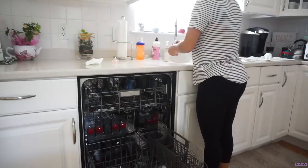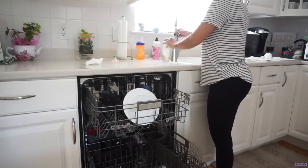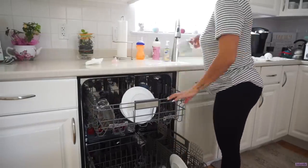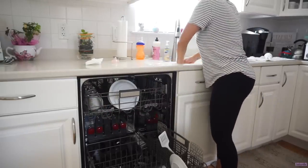So we're starting with the kitchen, and the first thing I like to do is take care of the dishes. I had already emptied the dishwasher earlier, so all I'm doing is putting whatever dishes I have into the dishwasher, and then we're going to wash whatever I wash by hand.